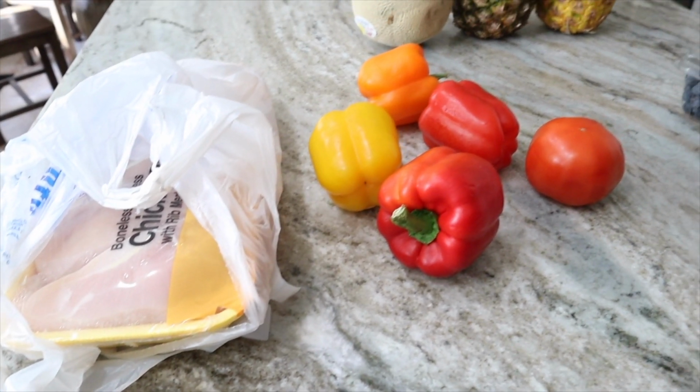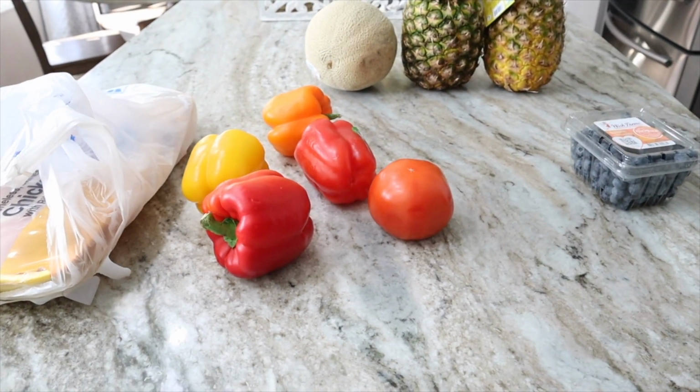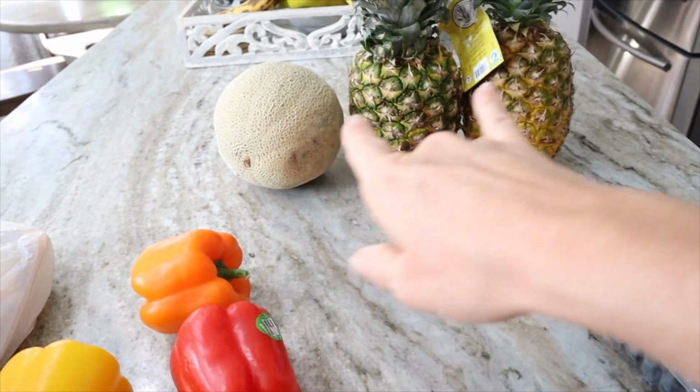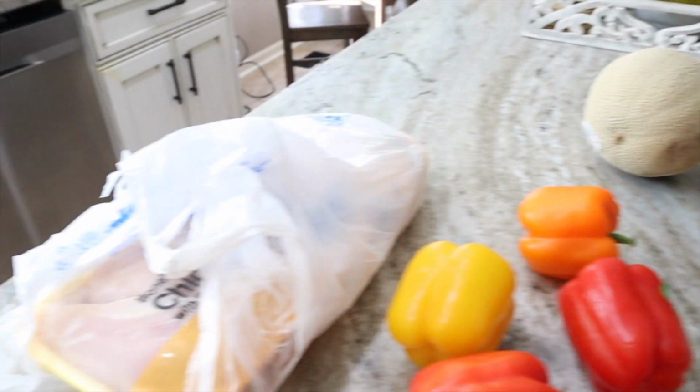That's my lunch. I'm going to get it out, eat, and then we are going to jump into this meal prep. Okay, everyone, this is everything that we have to prep today, or that Charlie has to prep today. It's really just my peppers, my tomato, my cantaloupe, and my pineapples as normal.